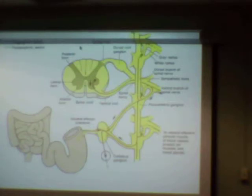So I didn't design this. Okay, so again, one way is the neurons come in, directly synapse at the segmental level and leave through the gray ramus, the spinal nerves. Second pathway, neurons come in, do not synapse at the segmental level, but go up or down segmental levels before synapsing and coming out.